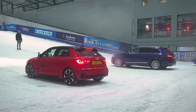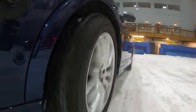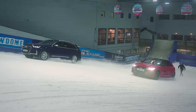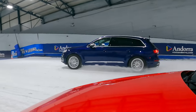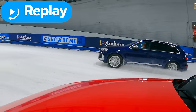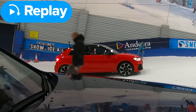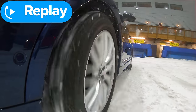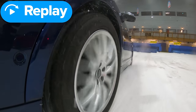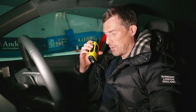Let's go again, then. Oh, now he's taking off. Okay then, Daniel, I think you just about won that, didn't you? Yeah, but to be honest, I was quite surprised. You were hanging in there quite well. I was very enthusiastic with the power and everything. I wasn't paying attention to being gentle, so it spun the wheels a lot, and you kept up for a while. For a while, but you were still first past the post. Oh well. I'm going to try something else now.